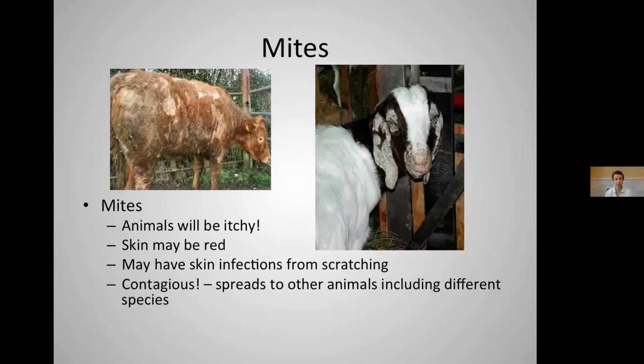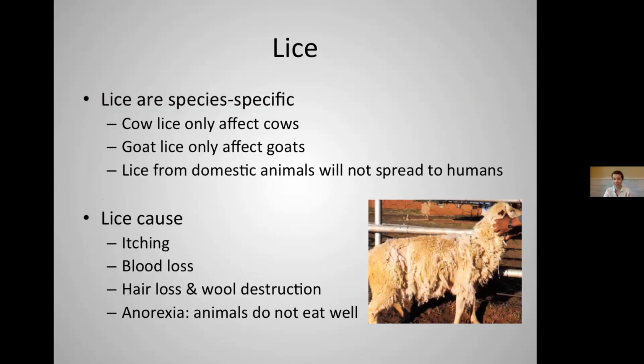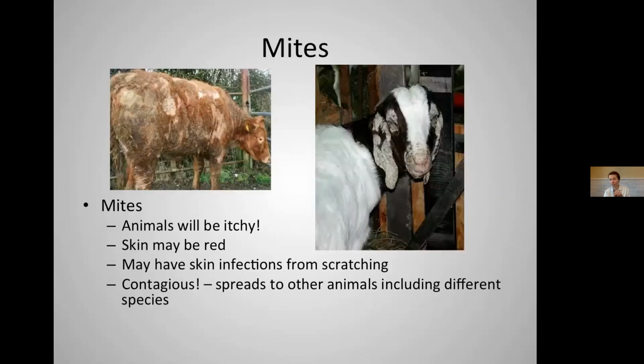Mites are another type of parasite that causes animals to be itchy, like lice. Lice you can see in the skin. So if you have an animal that you're suspicious has lice, if you part the hair, you'll not only see flakes of dandruff, but if you look really closely, you'll sometimes see things move. It is visible to the naked eye, though it does require somewhat of a trained eye and for the animal to be really still for you to see things moving. Sometimes you can see the nits, which are the darker colored eggs. However, mites are not visible to the naked eye. To see a mite, you would have to look at a piece of skin or some of the flakes of skin that are falling off under the microscope.